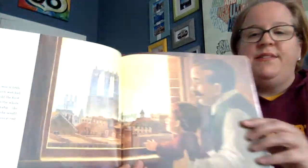Ever since she was a little girl, Hannah watched the workers build the first steel suspension bridge in the whole world, the Brooklyn Bridge. She dreamed of the day when she would finally be able to walk across it and on out into the big city.